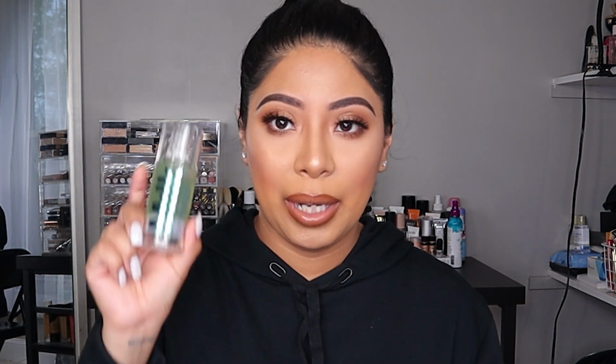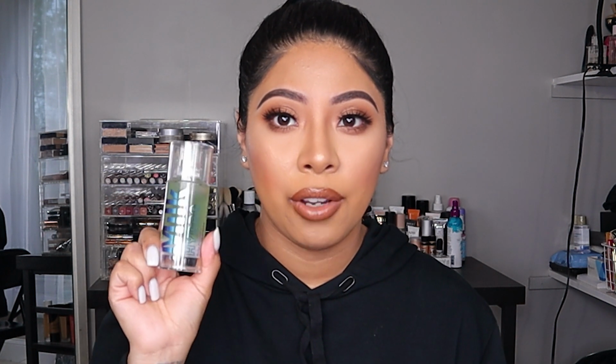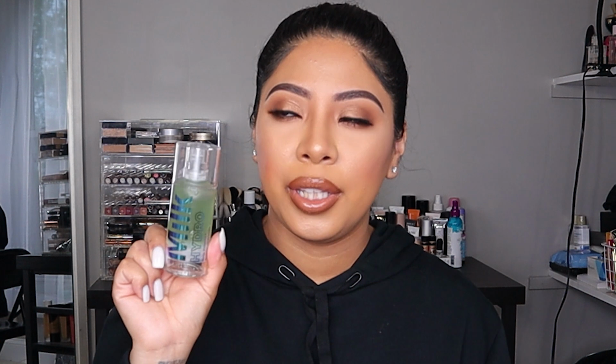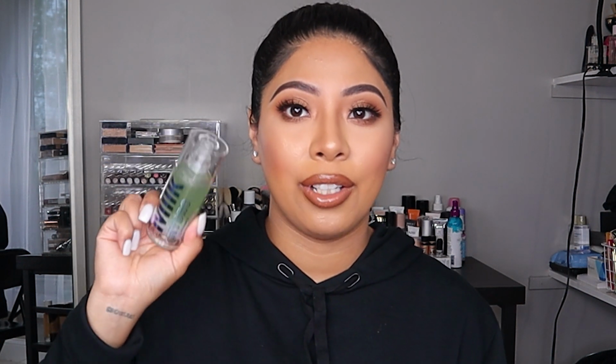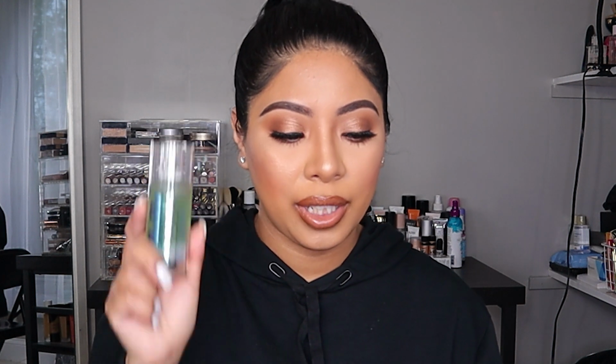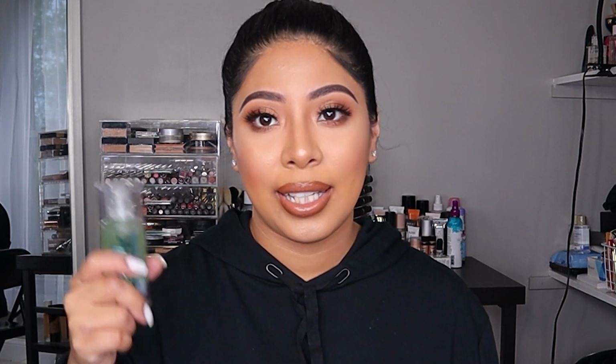So I would say this is definitely worth it. I think it's $30 for the big bottle. The little one, the miniature, is $15. So for this sale, I would definitely go ahead and go with this one and skip over the miniature because it's definitely worth it. Like I said, I have oily skin, so if you have dry skin, I'm not sure how it would work. I'm assuming it would be okay.